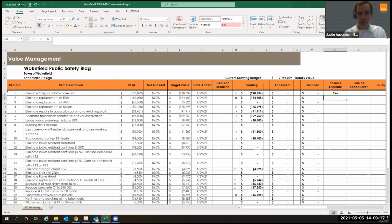Sally Port is easy because we're going to leave that in. We're going to have that as an alternate, so it's going to stay in. If it's an alternate, it's going to be drawn. So then at that point, it could be added later as well. Right. So yeah.